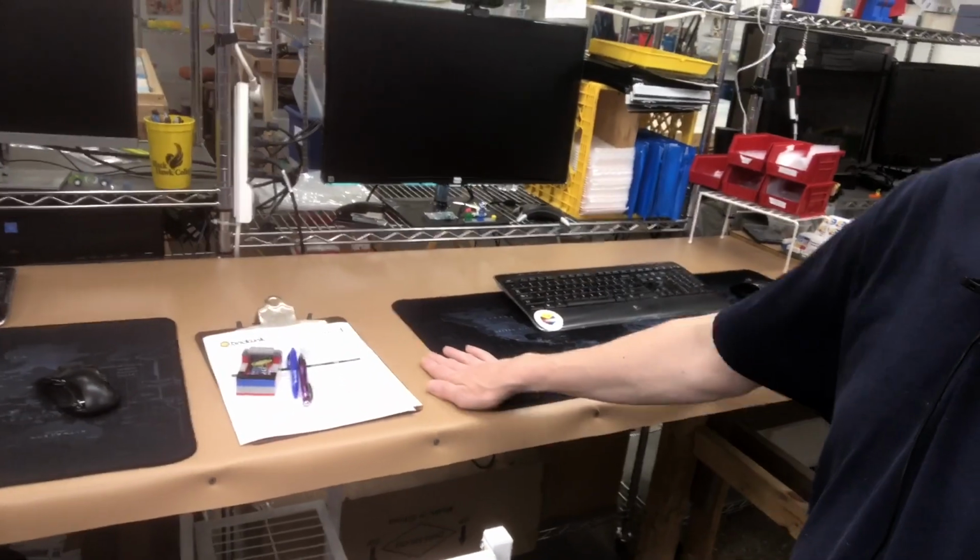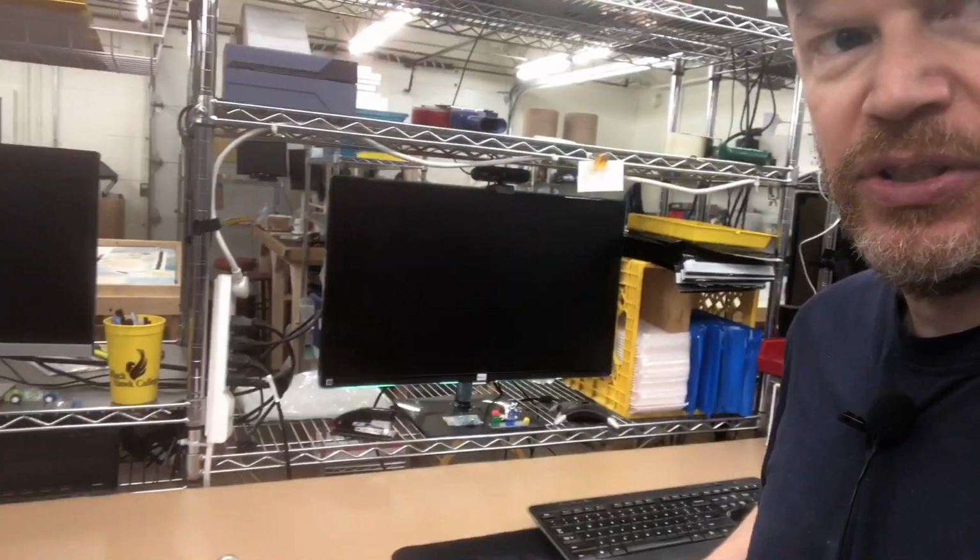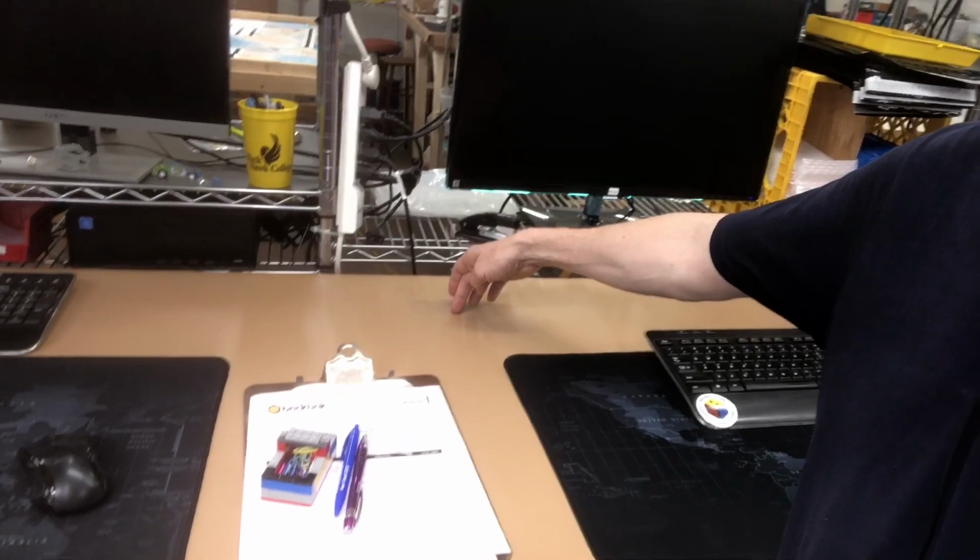Last night, the maintenance man put on a new surface. The surface we had previously only went to about right here, and then it had a seam down the middle because I had cut the wrong amount of material and I just totally did it wrong. So we replaced the top of that.